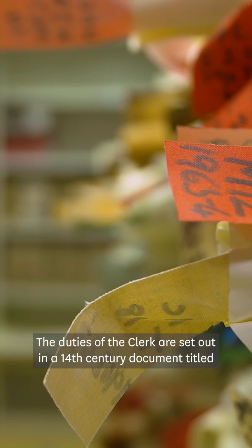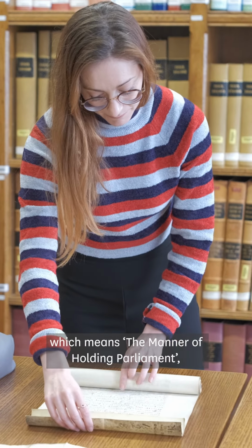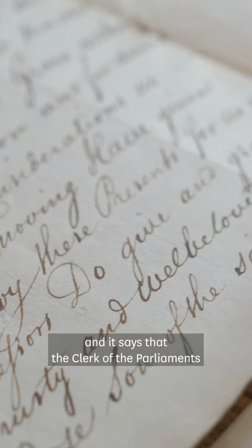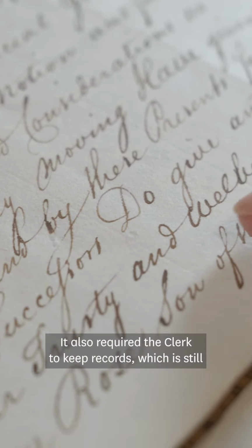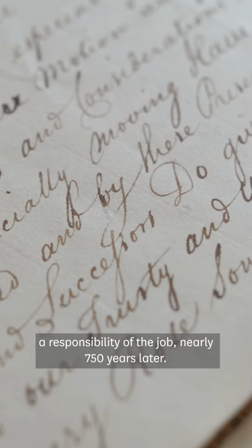The duties of the clerk are set out in a 14th century document titled Modus Tenende Parliamentum, which means the manner of holding parliament, perhaps the first beginner's guide. This document was probably written by one of Simon's predecessors, and it says that the Clerk of the Parliaments is directly subject to the King, which is still true today. It also required the clerk to keep records, which is still a responsibility of the job nearly 750 years later.